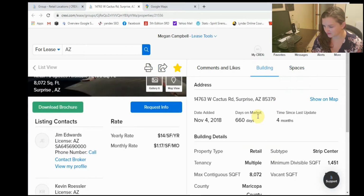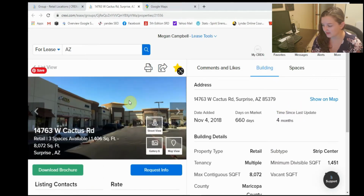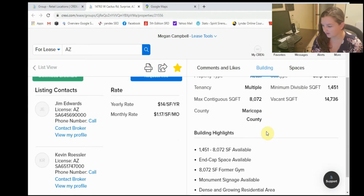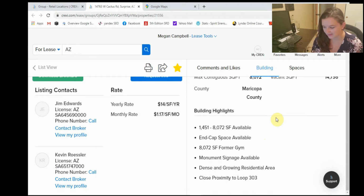Let's look at the building. 660 days on the market. That tells you there might be a little bit of wiggle room in your prices. This is retail. It doesn't tell me if it's a C2, C3, whatever. Judging from the area and the other tenants, this is most likely a C2. But that's something that you ask before you start getting into anything.